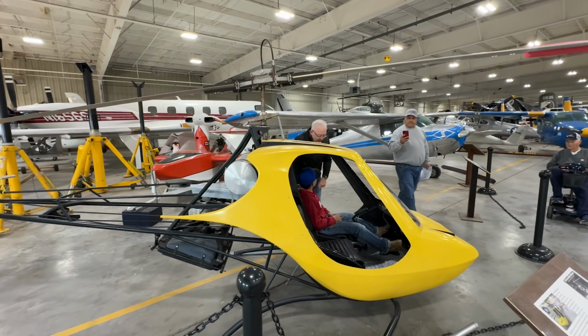So I'm gonna go back here for just a moment. Got me a hat while I was in the store, so I like to support the local museums. I always think you should too. Great museum, really fantastic. I mean, there's so many planes in there. I think there's, I don't know, twice as many planes as the one in Wichita.